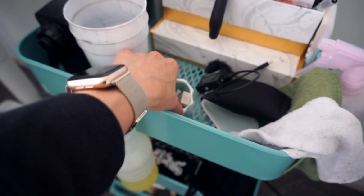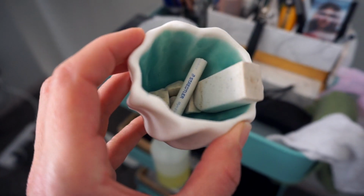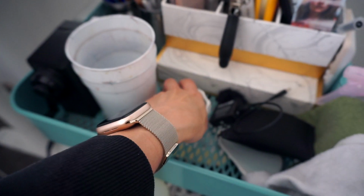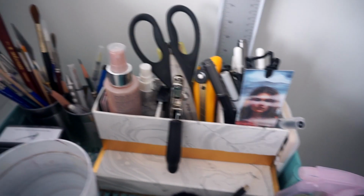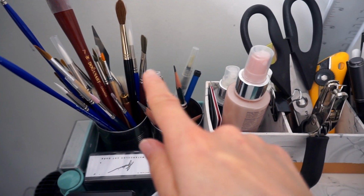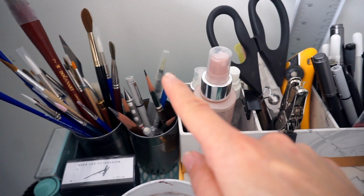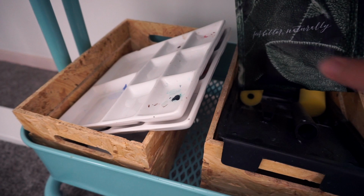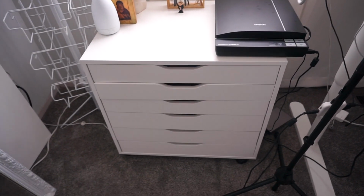And again, I'm organizing everything using little cups like this one for erasers. I use some containers to store my pencils and brushes. This is actually just containers from Campbell's soup. And I also use bins from the dollar store that are really great. And let's jump into this drawer.